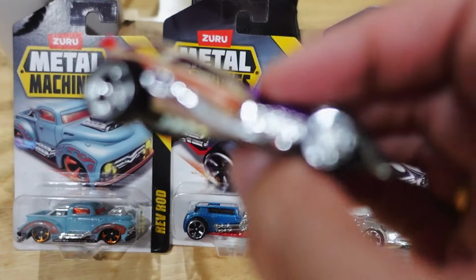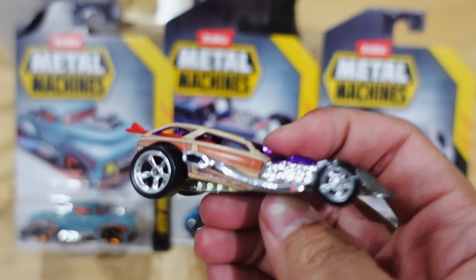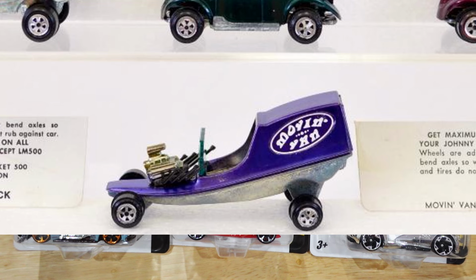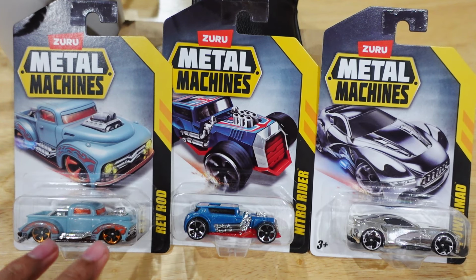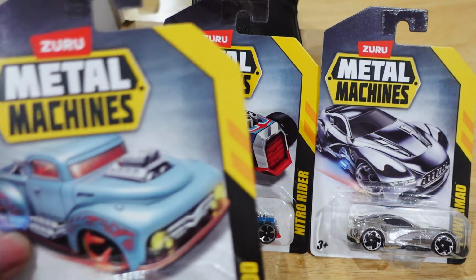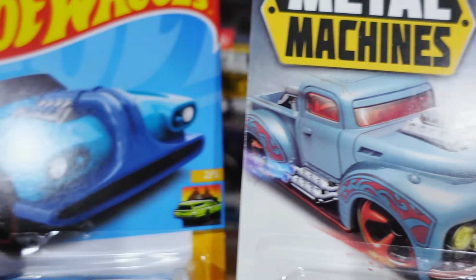Hot Wheels always do stuff like this when there are no other brands capturing the fantasy car as well as Hot Wheels. I don't think Johnny Lightning even pulled that off, or Matchbox, etc. From out of nowhere, Metal Machines just came in, and their designs are really striking. The packaging looks really cool. The card art looks really cool. If you could see the card art, look at that. That looks really legit. That looks even better than Hot Wheels packaging.